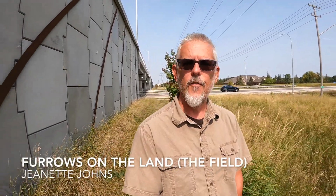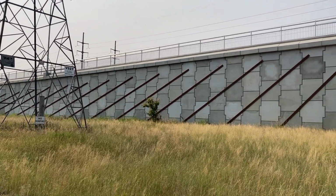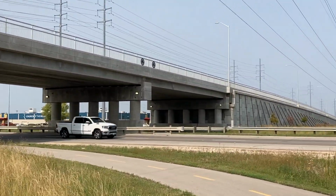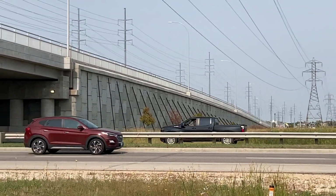Now the decoration on the side of this overpass is actually public art, and it's called Furrows on the Land, the Field, and it's by Jeanette Johns. It's actually two-dimensional rusty metal, but I like the forced perspective it gives you. It either looks like struts supporting the bridge, but I think it's probably just supposed to be field furrows going off into the distance. But there you go, not bad, kind of like that.